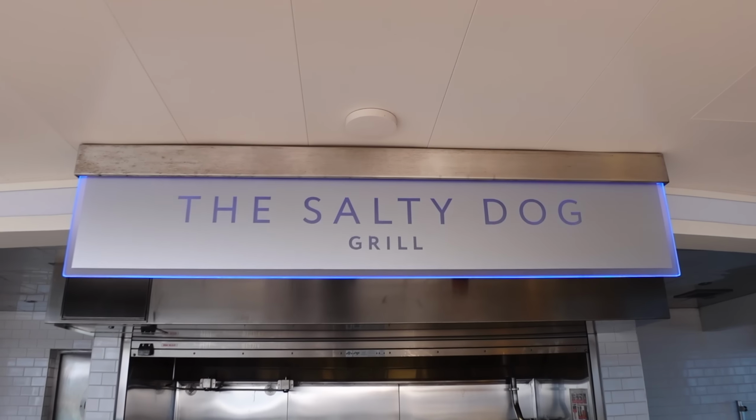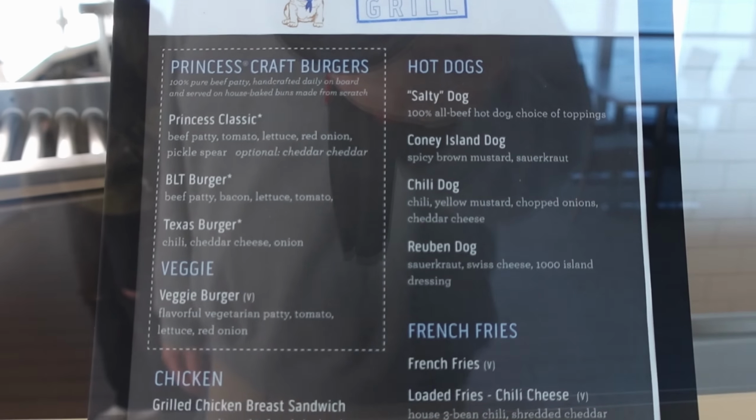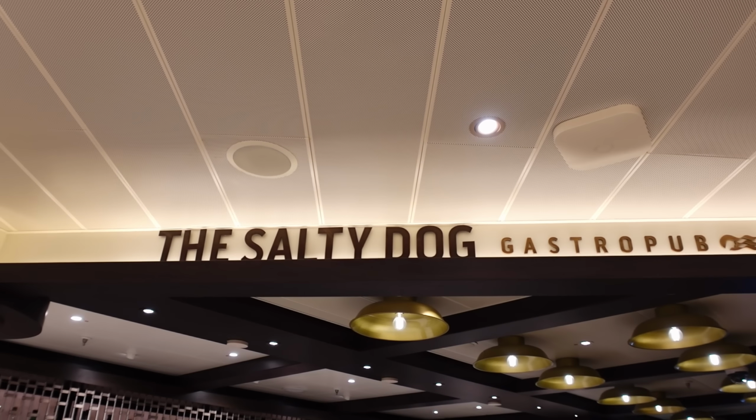And then also, because Swirls was next to Slice, and next to Slice was the Salty Dog Grill. Not the Salty Dog Bar, which was Gastropub. That was a specialty restaurant. Yeah, it was confusing. Don't get them too confused. It's a bit silly, really. Gastropub is the specialty one. So there was a Salty Dog Grill, which was on deck 16 by the pool.